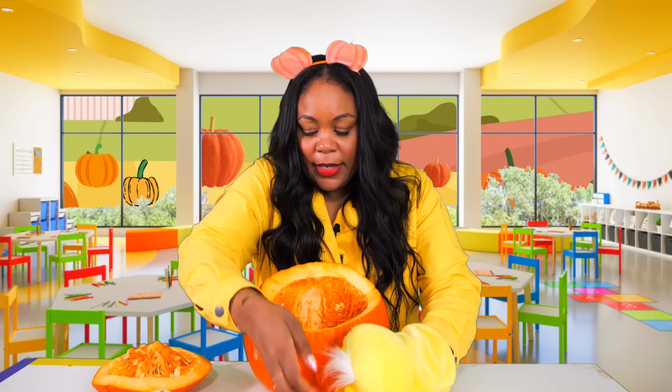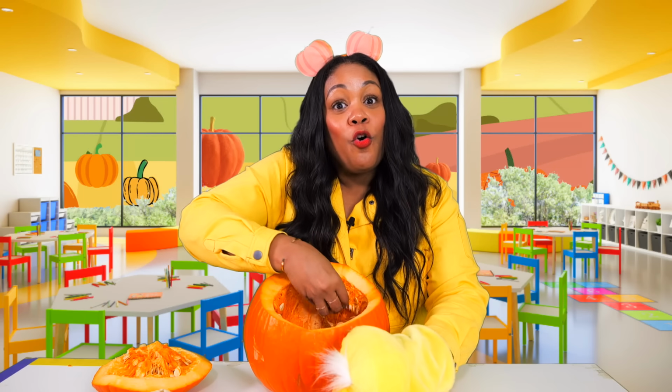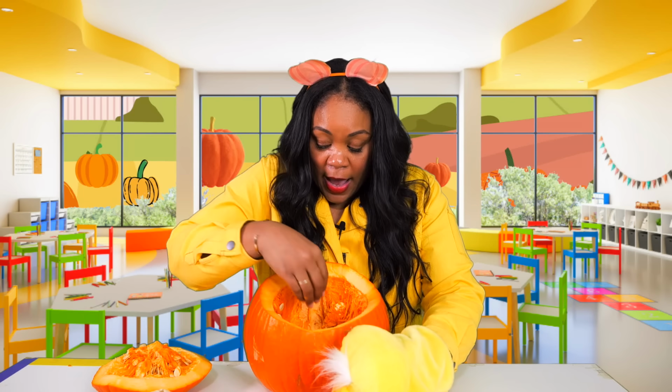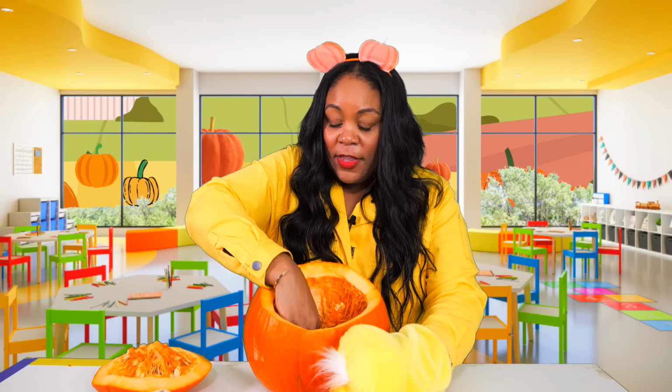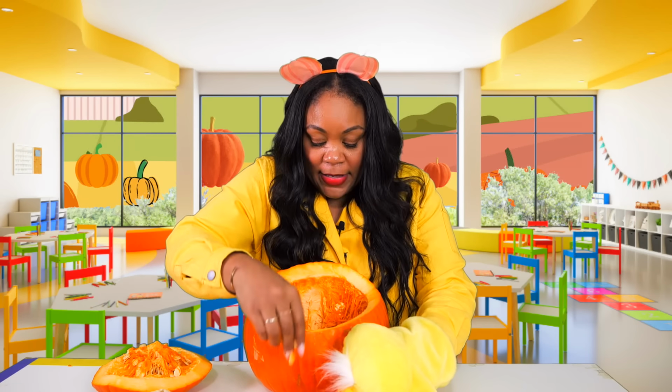Let's see if we can collect a lot of seeds. Seeds, friends, can be used to plant and then maybe grow new pumpkins. And lots of people also take seeds, clean them off after they take them out of the pumpkin, and they can bake them. You can bake seeds, and then you can eat them.